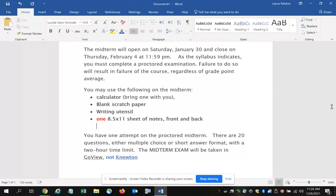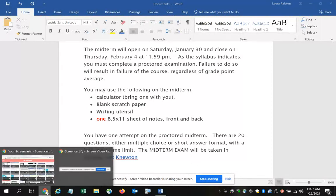You are only permitted one attempt on the midterm exam. There are 20 questions, and they're either multiple choice or short answer where you type in the answer. It is a two-hour time limit, so be aware of that. And one of the things that's different about the midterm exam is that the midterm exam will be taken in GoView. It is not in Newton. And so I find that a little concerning because you've been working in Newton to complete all of your homework assignments and things like that.